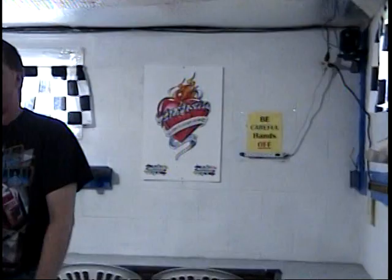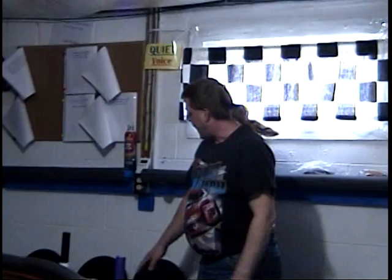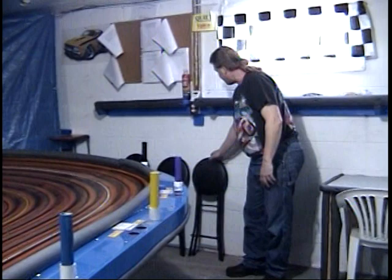And then we have seating. If they need to take a break, we have stools we can bring over, and if they need to sit down at the track, that is perfectly fine. So you just unfold, sit down, and have a great time.